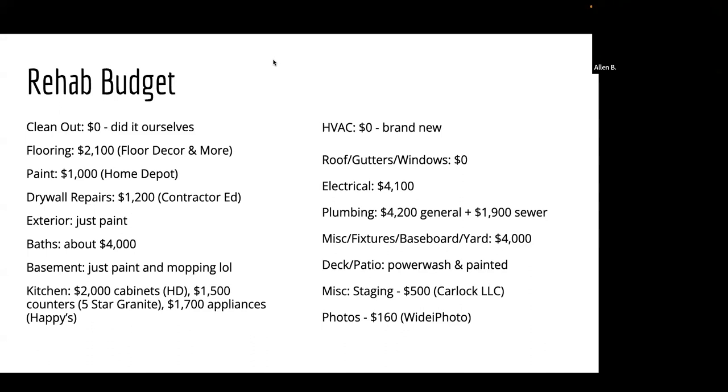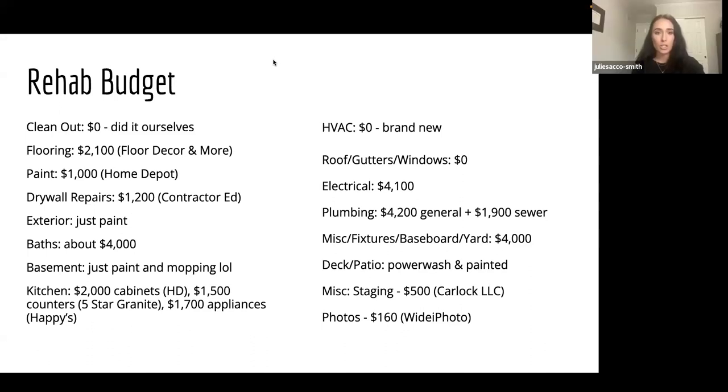And then the sewer. During our inspection phase for this house, we did scope the sewer lateral line, and we realized that the main line needed to be completely replaced. So even though we bought it as is, we were able to negotiate a very hefty $6,700 credit for sewer lateral repairs. What we didn't know was that the supplemental line also needed to be replaced. So that cost us an additional $1,900 that we did not plan for.